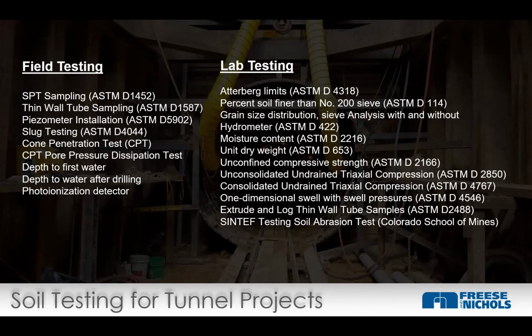And then all kinds of tests, and they continue to come up with more of them. One at the bottom here, soil abrasion test, is a newer one that's done kind of by the Colorado School of Mines that tests how abrasive the soil is. Is it going to wear down excavating equipment over time? But key point, how is the ground going to behave? What tests do we need to do to determine how the ground is going to behave?